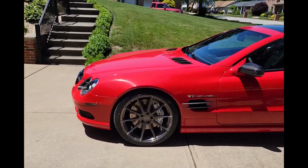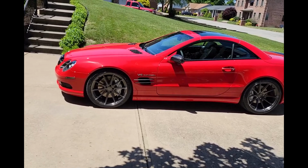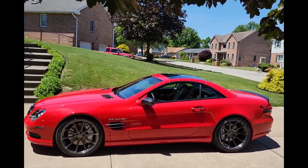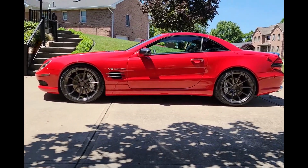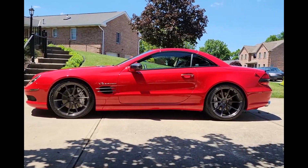Dirt just washes off with a hose, and within the 200 miles we put on the vehicle, there's hardly any dust on the brakes anyway, just because of the way ceramic works. It's very nice. You can see the side profile here looks great, with just being lowered that little bit.